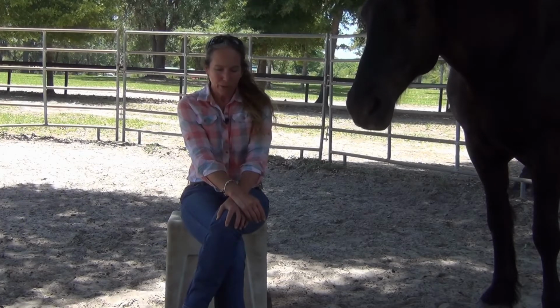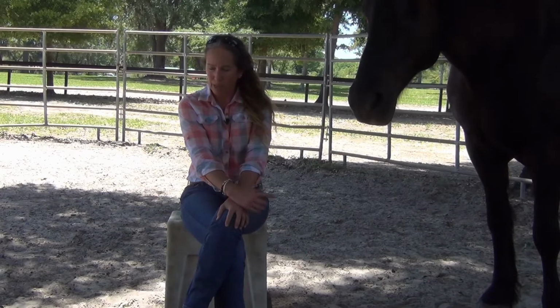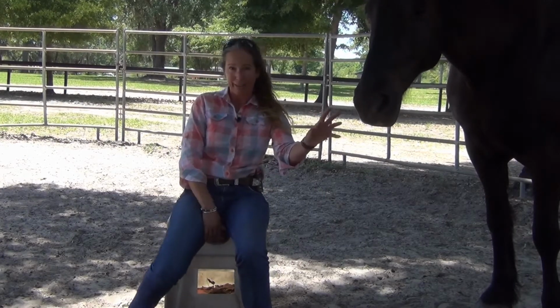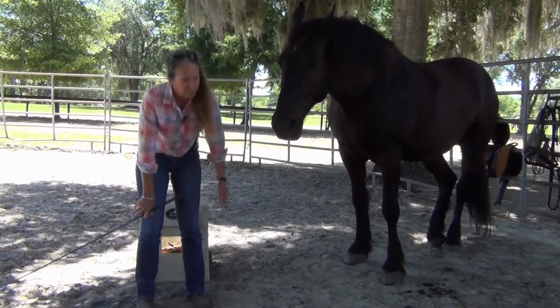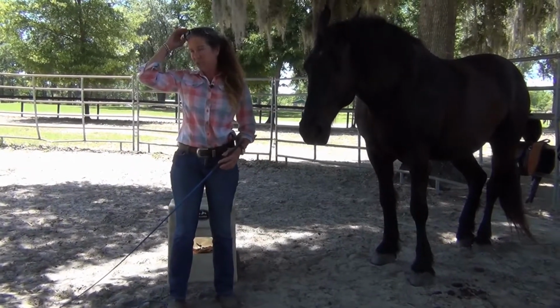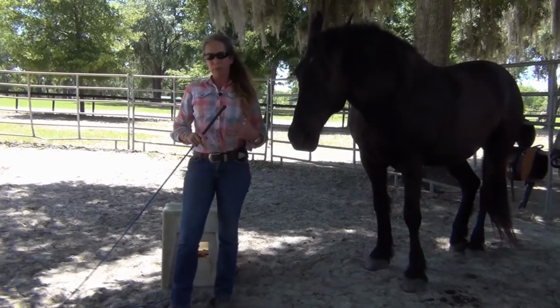So getting back to pressure and release, if I have a new horse and I want to teach them, I'll use Zor as an example, even though he's not a new horse, he's also dominant and lazy, so he'll be perfect. He's not stubborn. Stubborn's very different than lazy and dominant. But Zor, I'm going to ask him in the middle, and if I'm going to teach him how to back up, I have building blocks.